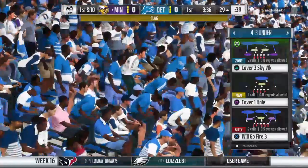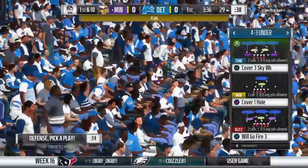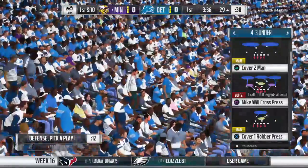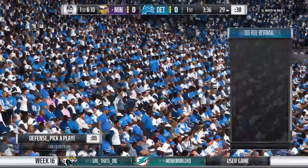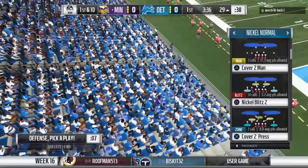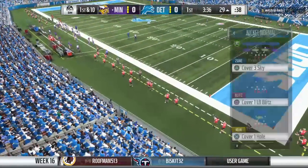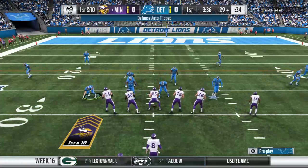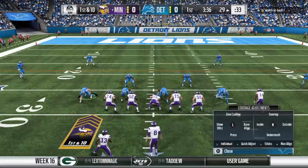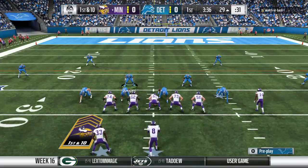Get out of here. He wasn't even going to catch the ball. Check into the referee. Get out of here, bruh. Hell nah, I ain't like that. Here we go. That was bullshit.